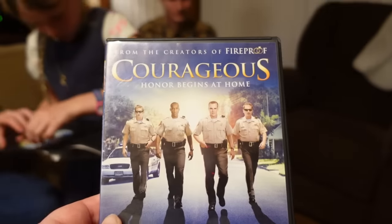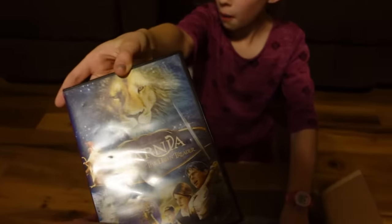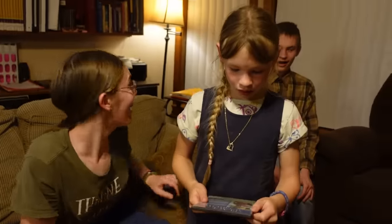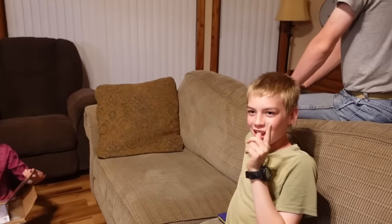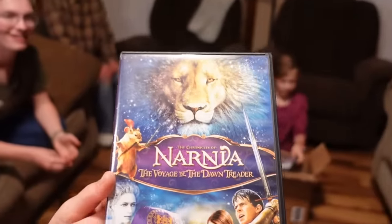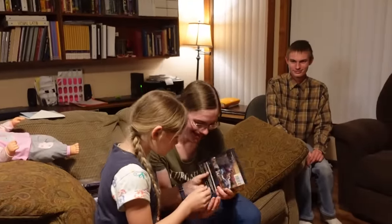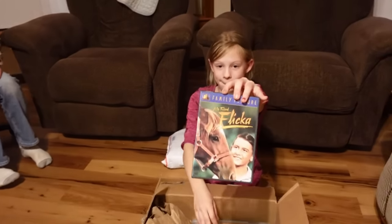Courageous. We love the Kendrick Brothers movies. Awesome. Thank you. Oh, goodness. It's just Narnia. The Voyage of the Dawn Treader. Oh. Wow. I just finished that series. Just reading it? Reading, yes. I've not watched the movies. Okay, we're just going to have to close the homestead and watch DVDs for several weeks.